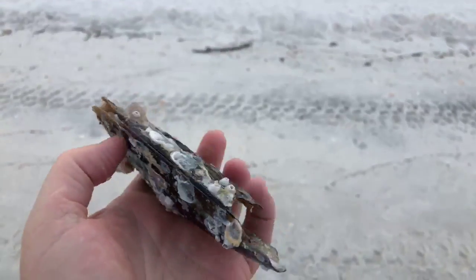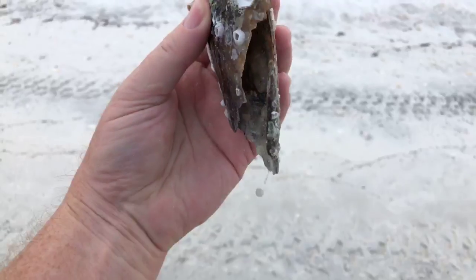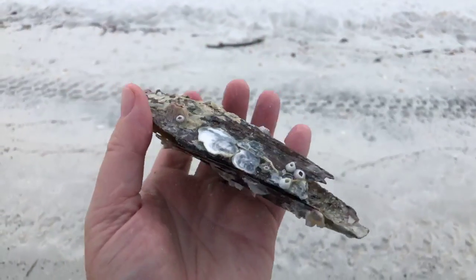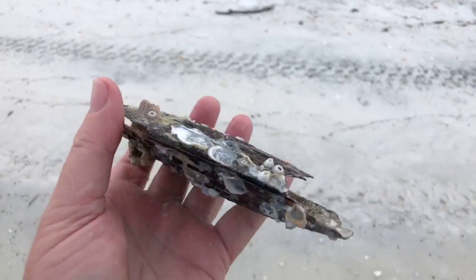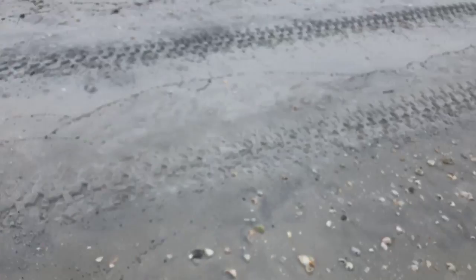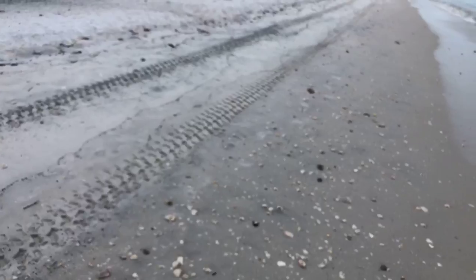This one's a little busted up. You really got to use your imagination to see that. But those are pen shells. Really fragile, the pen shells. Very thin.